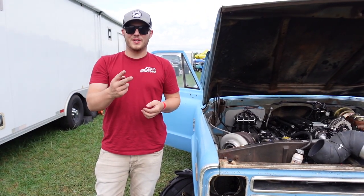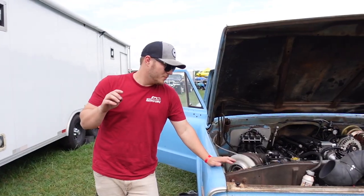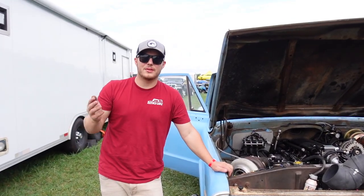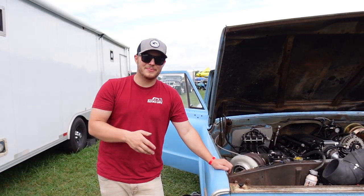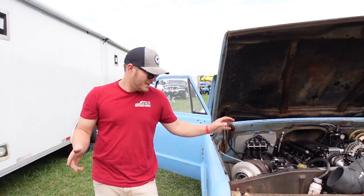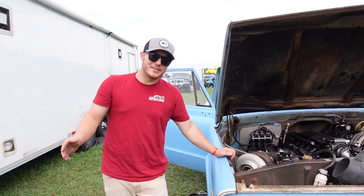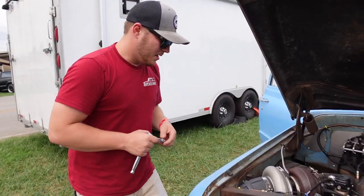It's day two at LS Fest, and we're doing the drag racing today. We missed the test and tune yesterday because we were at the road course, so we're just gonna do the eliminations today. Knowing this, we're probably gonna get eliminated since this is the first time we've really driven it down the drag strip. So we're just gonna get it ready to go and see what problems we have, and we'll hopefully at least make one pass.